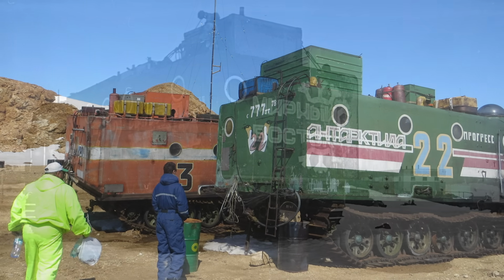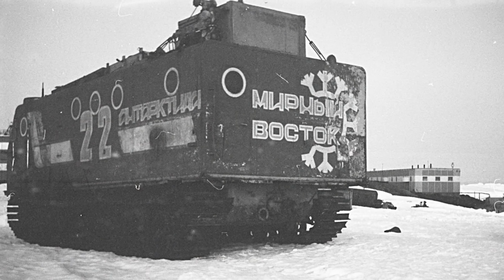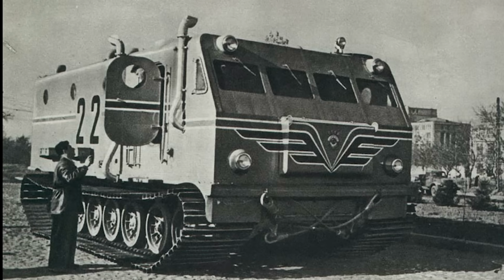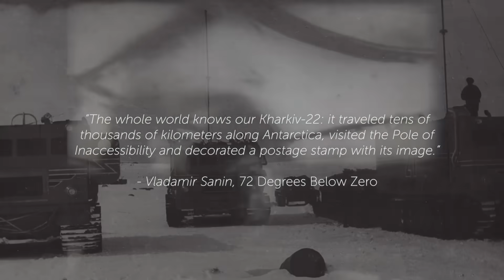Kharkov-II has a rich history and is actually mentioned in the book 72 Degrees Below Zero, a biographical account of life and work in Antarctica by writer Vladimir Sanin. "The whole world knows of our Kharkov-II. It's travelled tens of thousands of kilometres along Antarctica, visited the pole of inaccessibility, and decorated a postage stamp with its image."